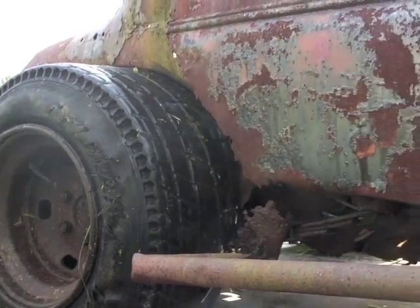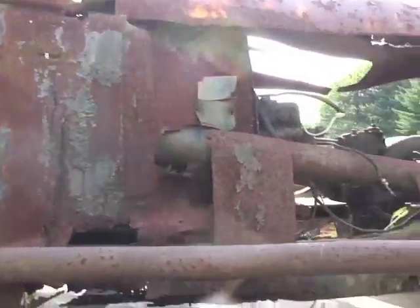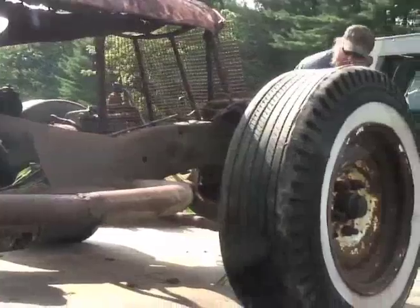Glad to see the front tires turn. Yeah, I didn't think they would. The back tires were even turning, so that's something. The cable will be all the way underneath it. Hey, there's a light.